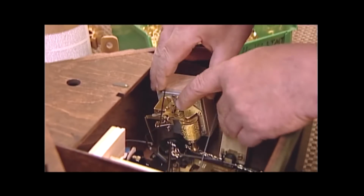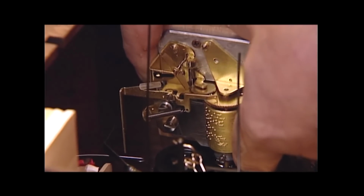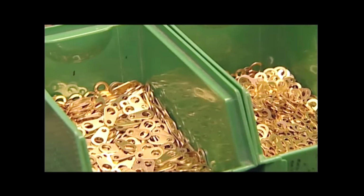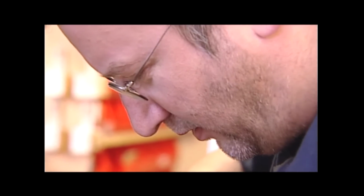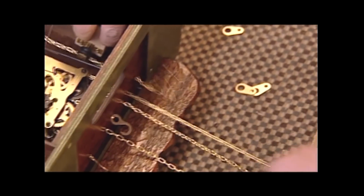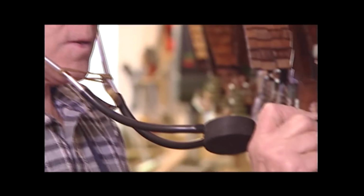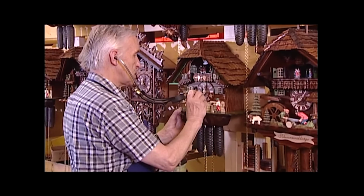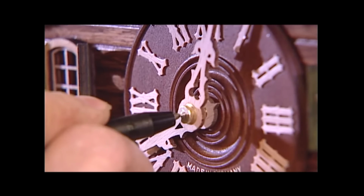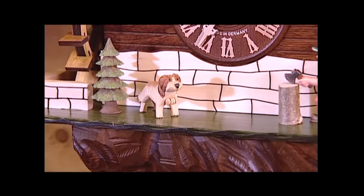Then we add the musical movement. We mount the chains, and once that is done, we fix rings and hooks. We fix the face and the hands, and then it's finished. We hang it up on the wall again to examine it another time. We add figurines or the carvings. The case does not have the carvings on when we put it together. The carvings get on last.